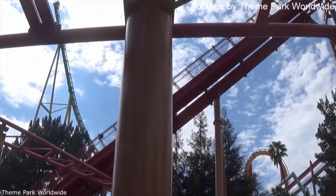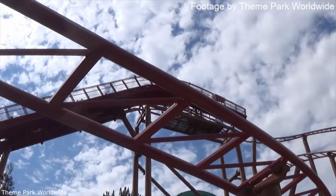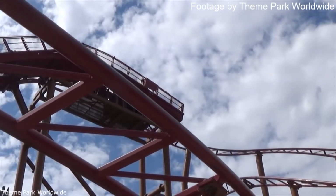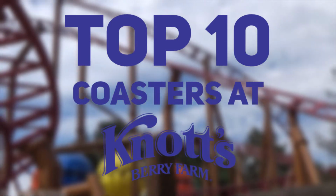One of only a few parks I have actually been to is Knott's Berry Farm in Buena Park, California. This park is probably the park that got me into roller coasters. Knott's Berry Farm has currently 10 coasters and they do a great job with theming and having something for everyone. So this is my top 10 coasters at Knott's Berry Farm.